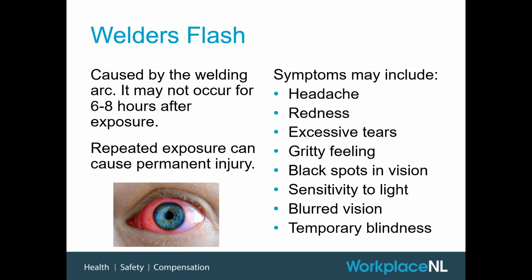Sometimes the moment it gets in your eye, or the moment the injury starts, it takes a bit of time for the pain, the discomfort, the symptoms to really get going. And this is true for Welders Flash. Usually it takes about 6 to 8 hours for the symptoms to really get bad. And we're talking about things like a gritty feeling in the eye. That's a very common classic description. A really dry feeling eye.